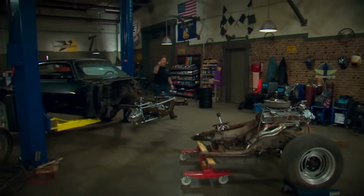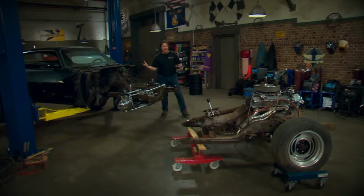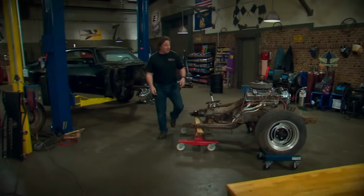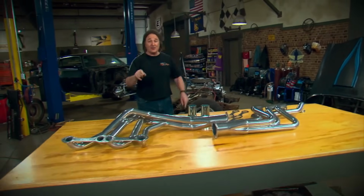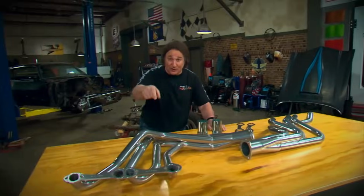If you're working on a classic Chevy car from 1965 to 1989, I'm talking Chevelles, station wagons, Monte Carlos, Impalas, Camaros, all of it. Well, you're probably going to want to put a set of headers on it. Fortunately, Speedway Motors has got this set of long tube headers that will fit a small block Chevrolet in any of those chassis. Now take a look at this.